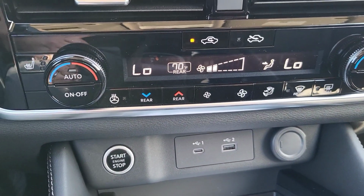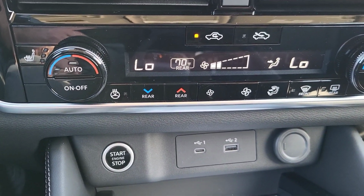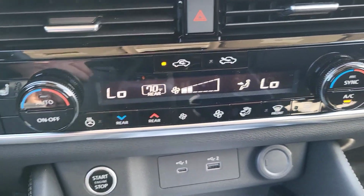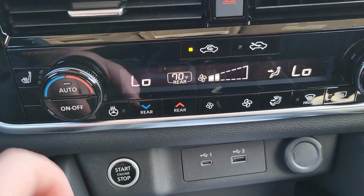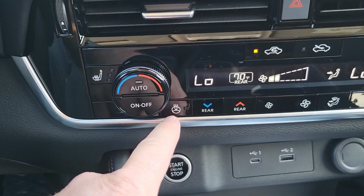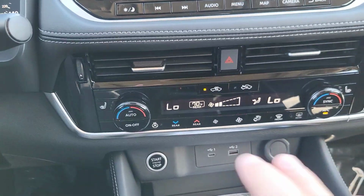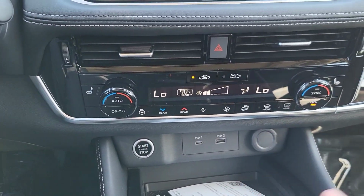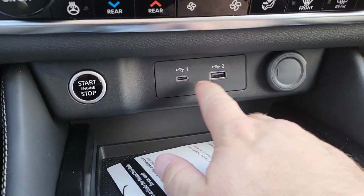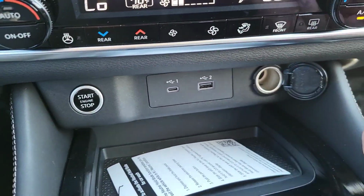Down here, I got the AC on. It's still fairly hot here in Kansas. We're going into fall. 61 degrees out right now. Still a little hot for me. I run hot. You got heated seats. You got heated steering wheel. Dual climate, right? Also tri-climate. Like I was saying, you can control in the back as well. Got some chargers here. One right here.